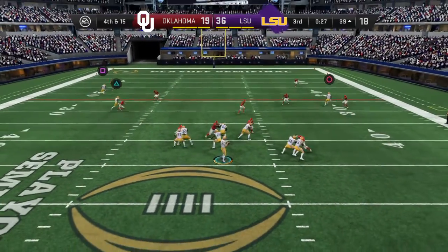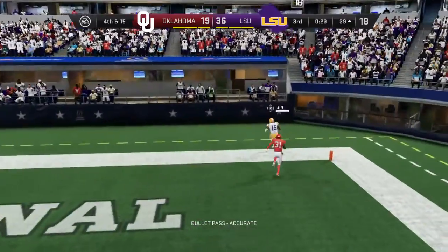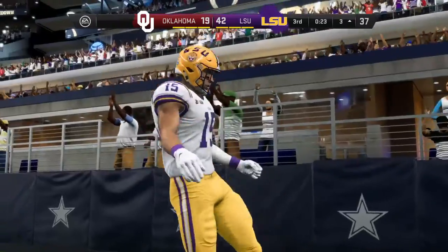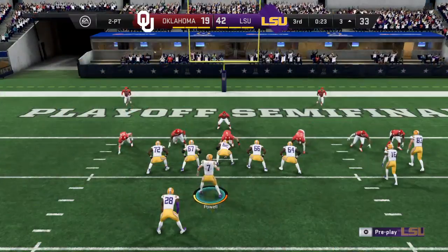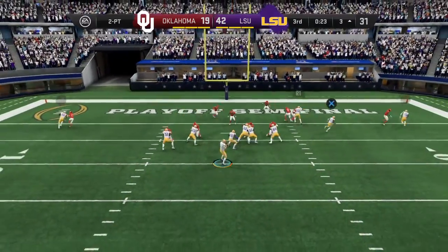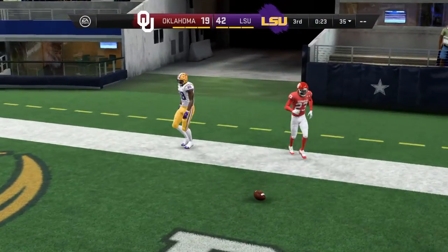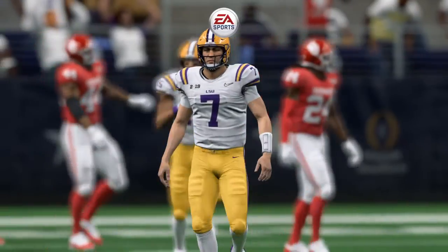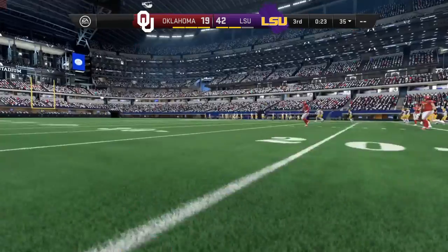On fourth down, Powell. He'll take a shot for the end zone, and that is caught. It's an LSU touchdown. C.J. Trahan, his second touchdown of the night, and LSU adds on to their advantage. Back to throw, Powell, and that's going to be knocked away in the end zone. It's incomplete. Protection was great.